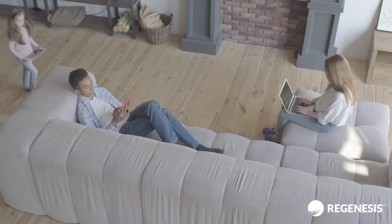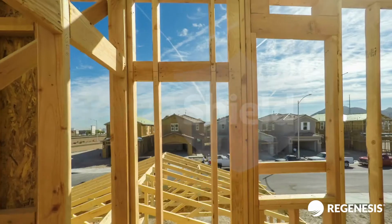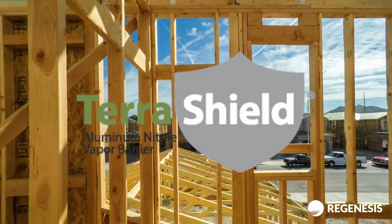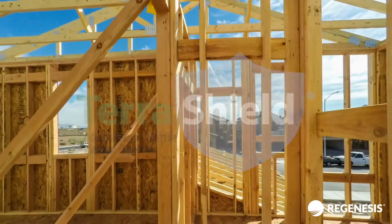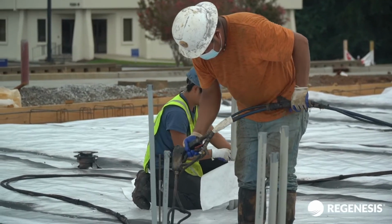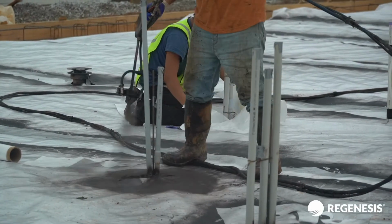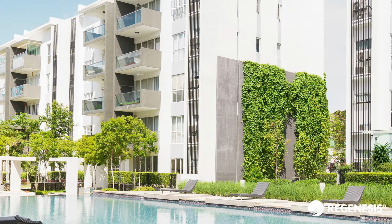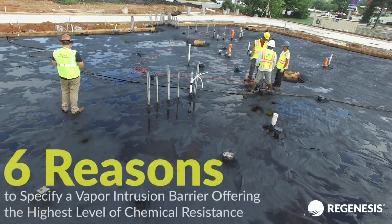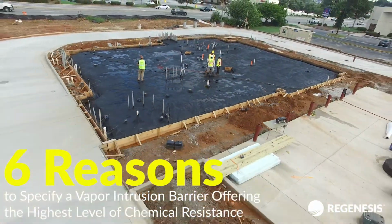A high level of chemical resistance assures both building occupants and owners that they are shielded from physical and financial harm. TerraShield offers the highest level of protection compared to other passive vapor barrier systems available. With industry-leading standards for installation along with robust warranty options, there is simply no better option on the market for industrial, commercial, or residential vapor intrusion mitigation. Here are 6 reasons to consider a TerraShield vapor intrusion barrier to protect your property investment.